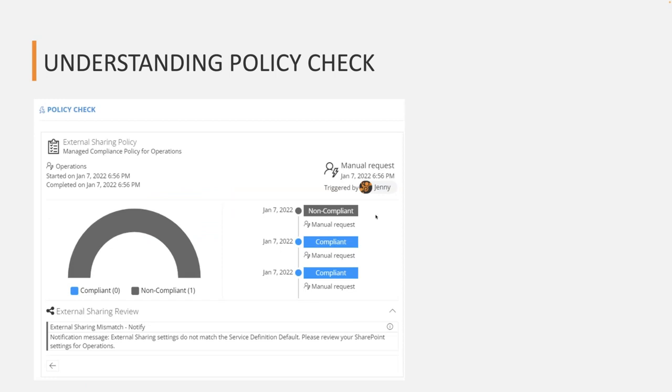We can also look at an individual policy check for a specific workspace, or for a specific site or team. We can see a summary of the rules which have run, including a history of those, running across multiple different policy runs. And we can also see the details of the rules which are completed, so any notifications, any changes which were made to those workspaces will also be detailed there for each rule which we've got running.